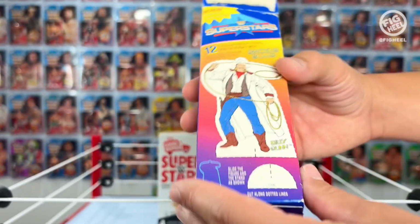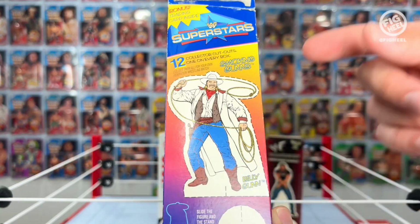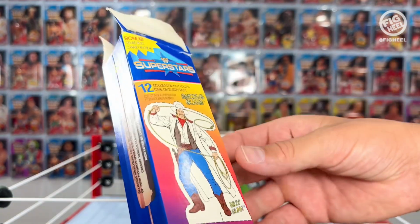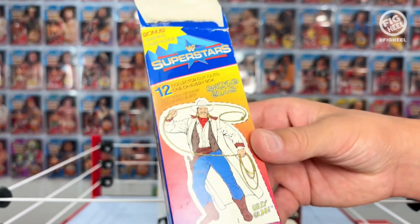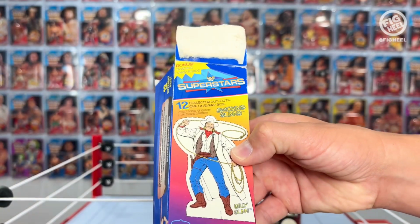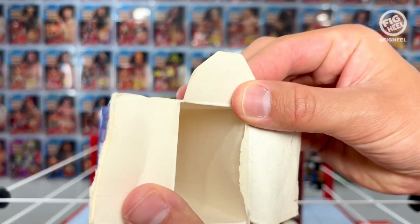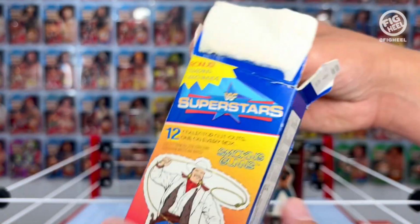And on the back, it had the cutout I was talking about. This is Billy Gunn, the Smoking Guns Billy Gunn. I mean, look at this thing. How cool is that? I have multiple of a lot of these, but these are some of my favorites. And inside, it's not pulled out, but you can see it. There's a trading card attached.